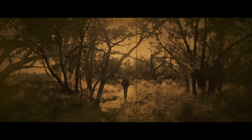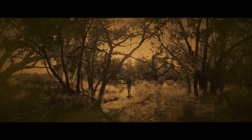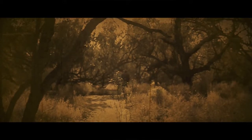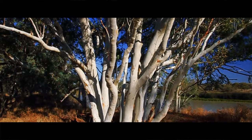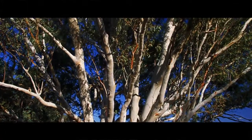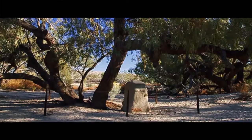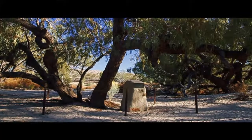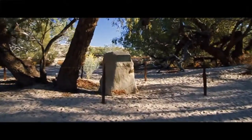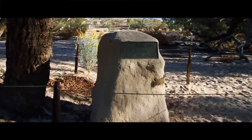Burke is likely to have walked along this very track shortly before his tragic death in 1861. The gum trees lining the river were probably here during Burke's epic journey. Robert O'Hara Burke passed away on this site, after failing to meet up with his main party, and eventually dying of starvation.